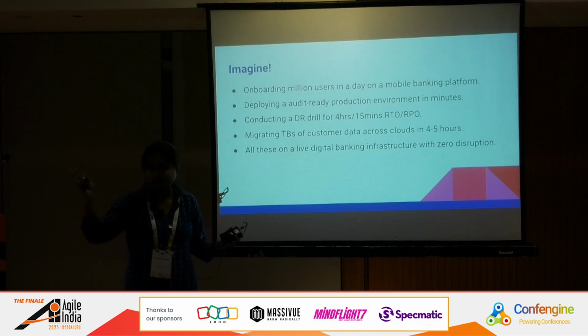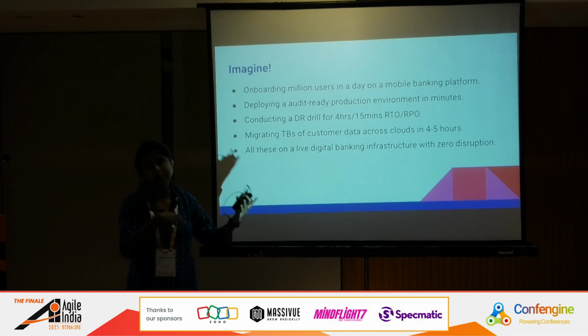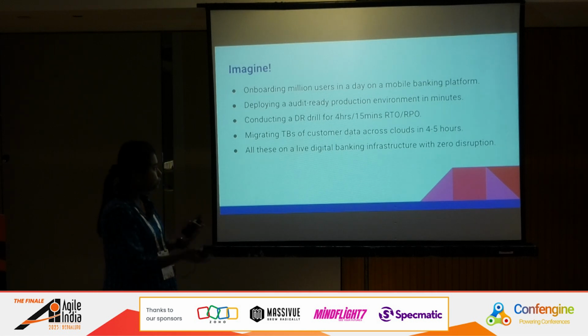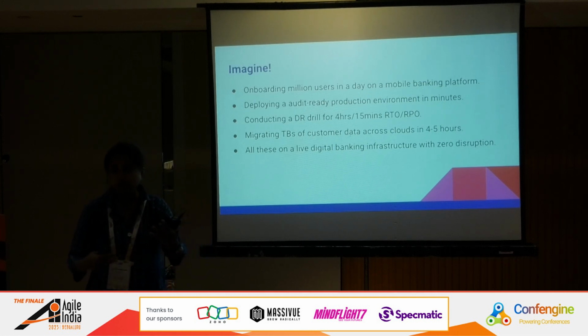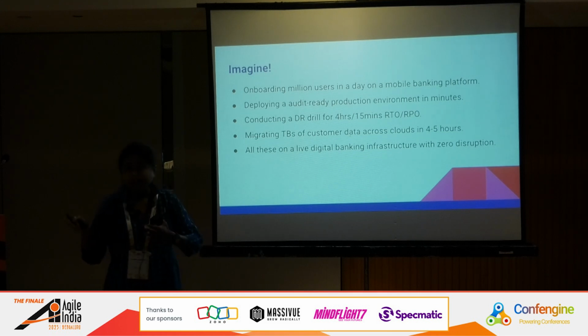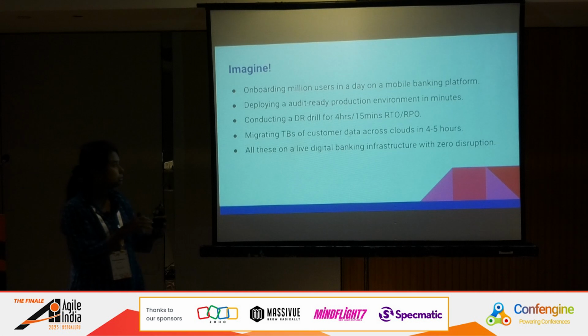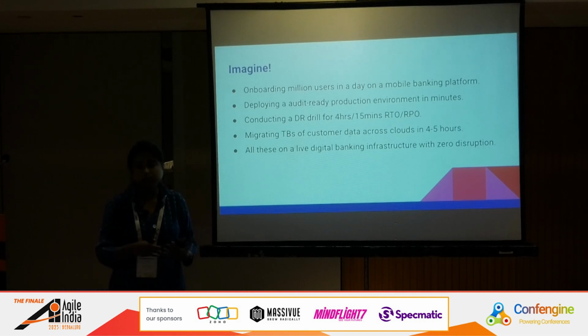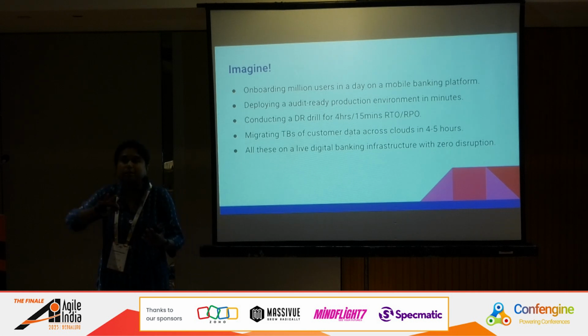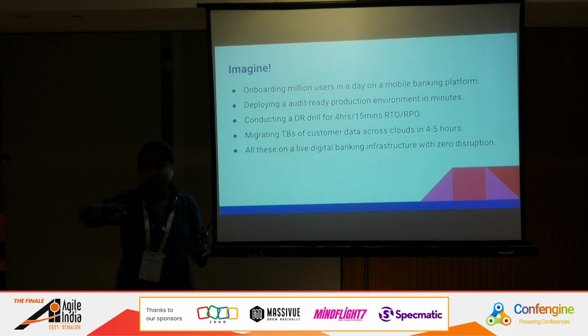Hundreds of TBs, hundreds of GBs. I'm talking about maybe 1 or 2 years back. That was the situation, and that was the first-time launch we were doing. So data is growing. If you want to move it, migrate it, or export it, that also needs testing. And all of this had to go through a live digital banking infrastructure with zero disruption. You can't stop your business. You can't go and say... 3 years back, 4 years back, maybe there was a maintenance window concept in the banking sector.